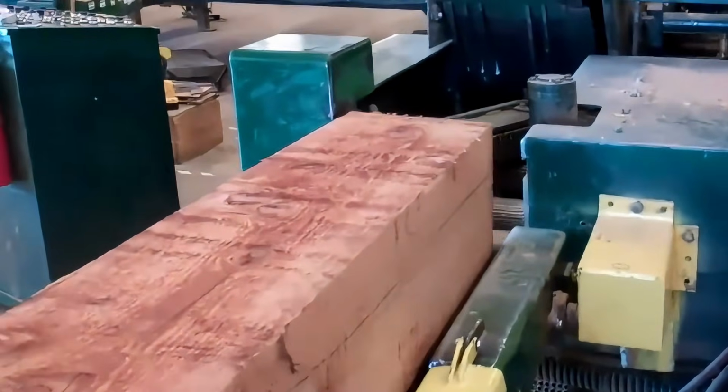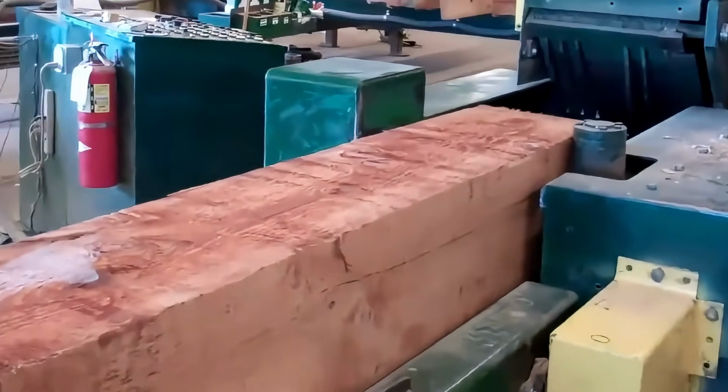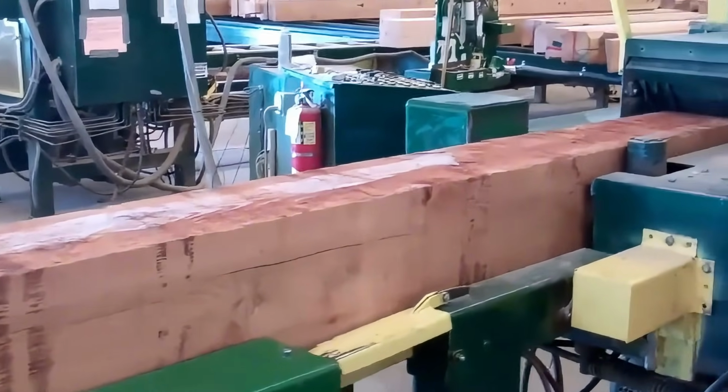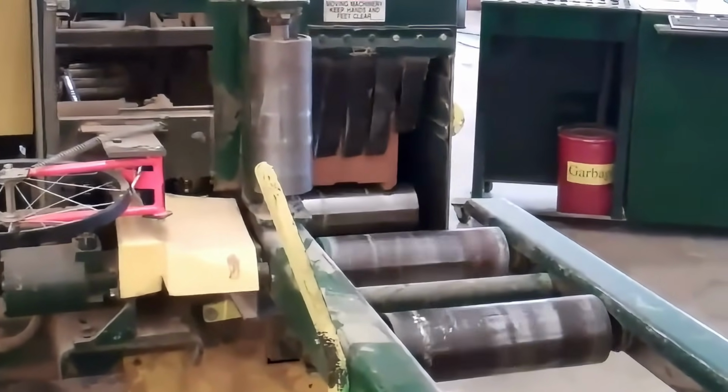Logs destined for custom homes arrive in the milling hall, their rough bark hinting at the beauty to come. Operators check the dimensions and moisture content of each log before any machine touches it. Each log is then precisely cut using advanced CNC milling machines.